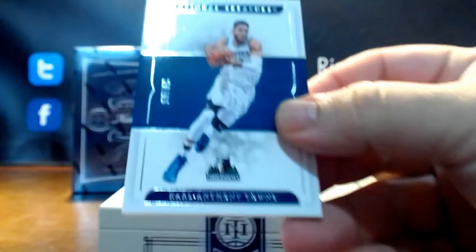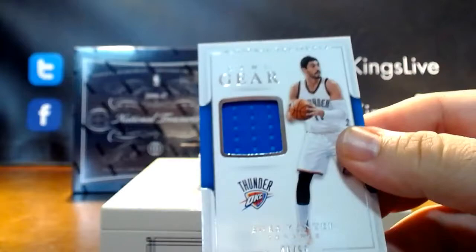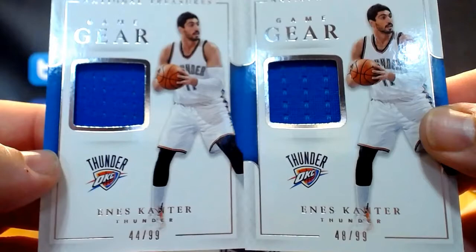Base card, Karl-Anthony Towns out of 99 for the T-Wolves. Next hit, Relic, Enes Kanter for the Thunder. Game Gear to 99. Well, look at how silly this is. Look at how silly that is. Excellent work there, Panini. 44 and 48 out of 99, back-to-back hits for Enes Kanter and the Thunder of OKC.